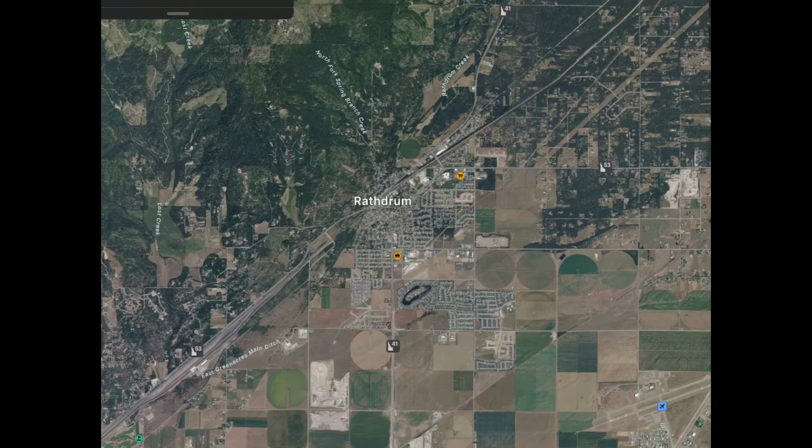Elevation is at 2,211 feet. Currently, median house price for new construction in Rathdrum is $527,000. For a previously owned property, median house price is $509,000.